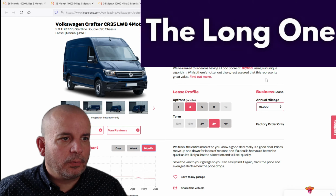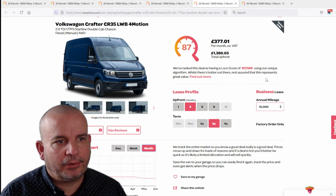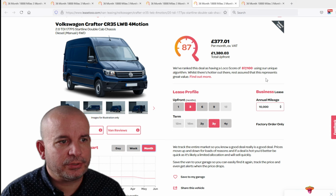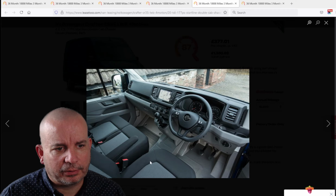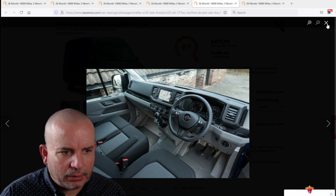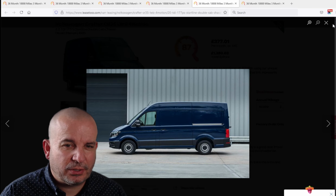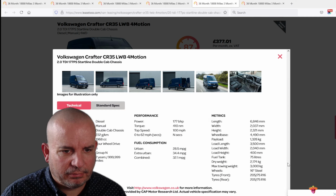Okay, so the long one's obviously big long wheelbase fan. This one's the VW Crafter CR35 long wheelbase full motion. It's 2 litre diesel, 177 horsepower. Again, the van interiors are becoming much more car-like, aren't they? That's not too dissimilar from a lot of the VW range that's available as private cars. So they're getting a lot nicer and a lot better equipped than they used to be. But it's just a massive, hugely practical van that you can get an absolute ton of gear into.